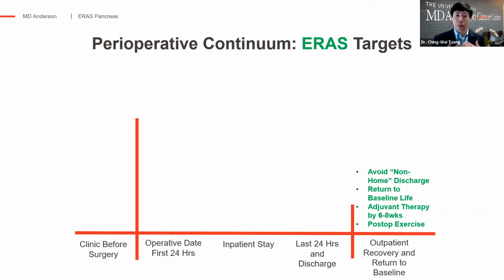We want people to be able to go home. We want people to return to their baseline lifestyle. We want people to be able to start adjuvant therapy within a window of 6 to 8 weeks. And we want people to get back to their normal exercise level that they had before surgery. So that is the real goal of enhanced recovery.